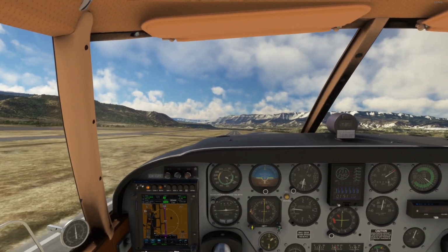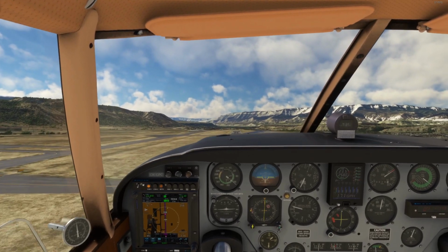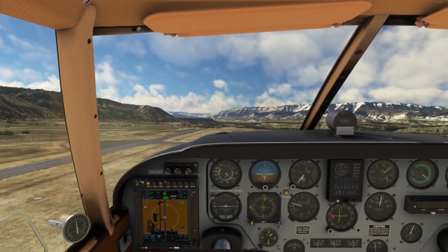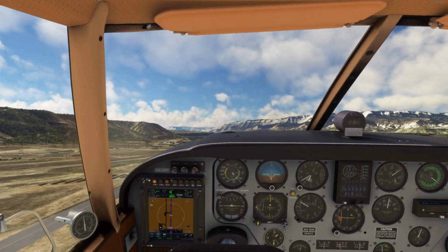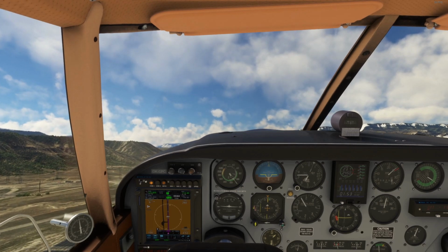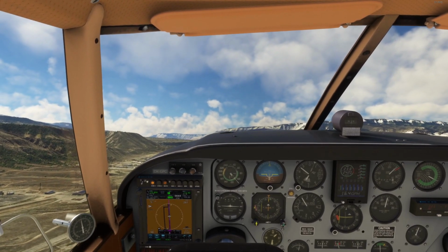Victor Delta departing west 6,000 feet. Last call, Rifle. Rifle traffic, Comanche 6529 Lima, departing runway 26, straight out departure, Rifle.